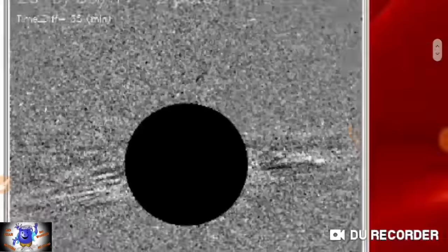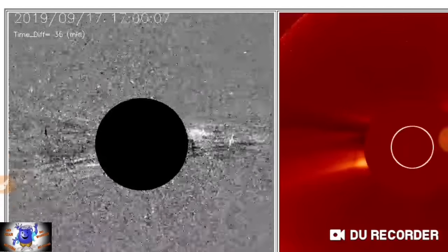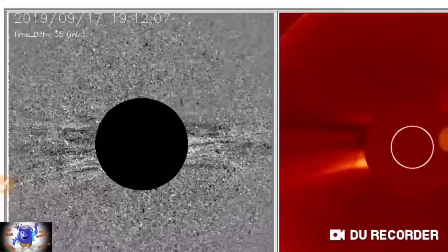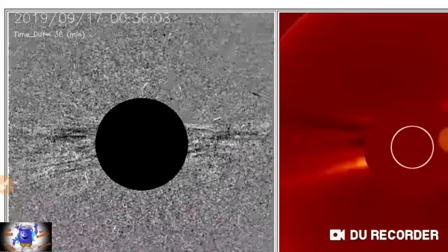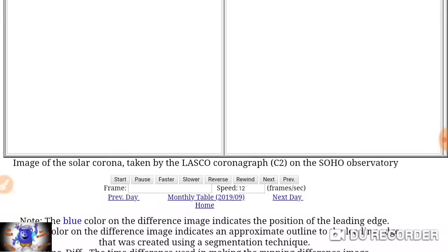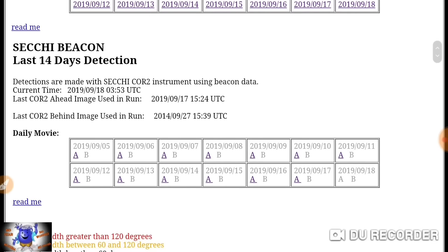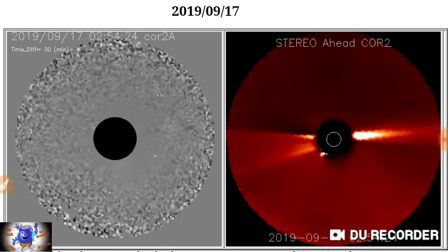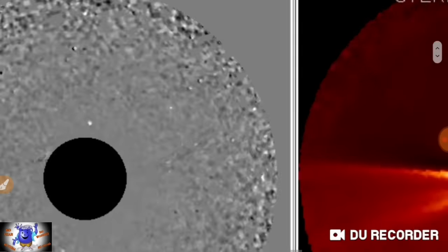Now, when we see that, how do we know what direction it's going? Well, it's kind of hard to tell, like I said. So we start looking at these other tools. We can go look at Stereo A. I'll take you over to Stereo A real quick because it only takes a second to boot up. I'm just going to tell you right now, this isn't going to help us much. It does help us some. Here's that CME.